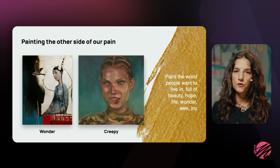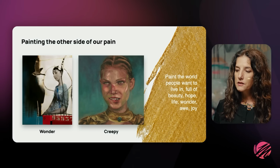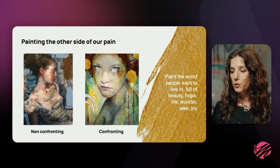Or if you're too far there, then it becomes creepy. So the painting on the right that's creepy is not sellable. It's not something people want to look at. But the painting on the left, it is inspiring and it is something people would want on their wall.